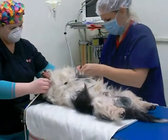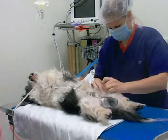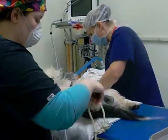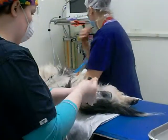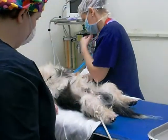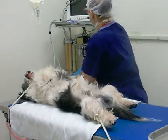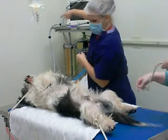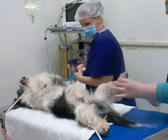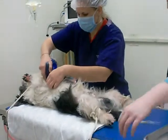Here I'm hooking the leads up to the monitor while the other assistant ties him in to the table. Once the leads are in the proper position, I will squirt alcohol on them for proper conductivity.